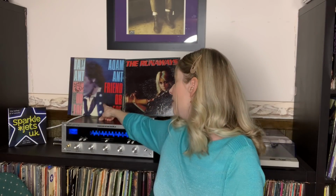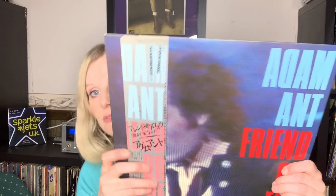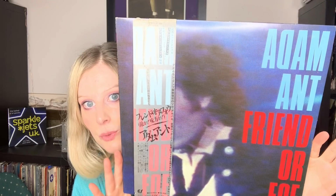Keep spinning the tunes. Got some Runaways and Adam Ant. Yeah, this is a new find as well. Let me just grab it. This is a Japanese press of Friend or Foe.